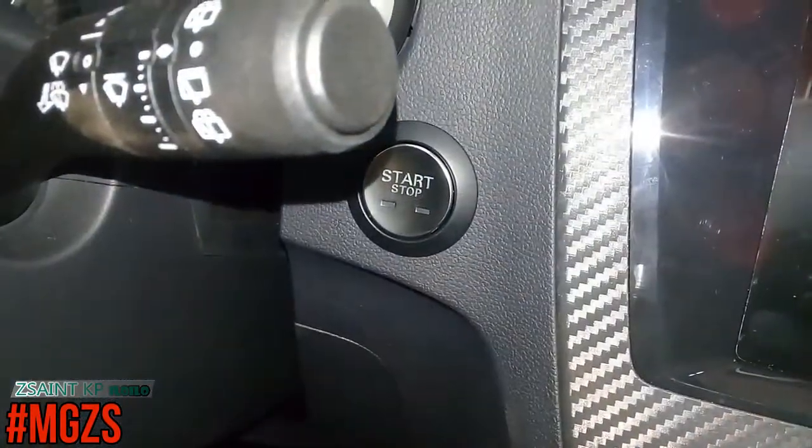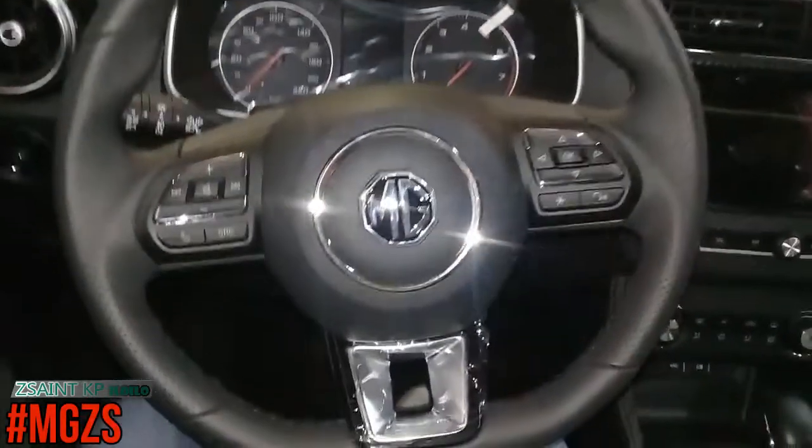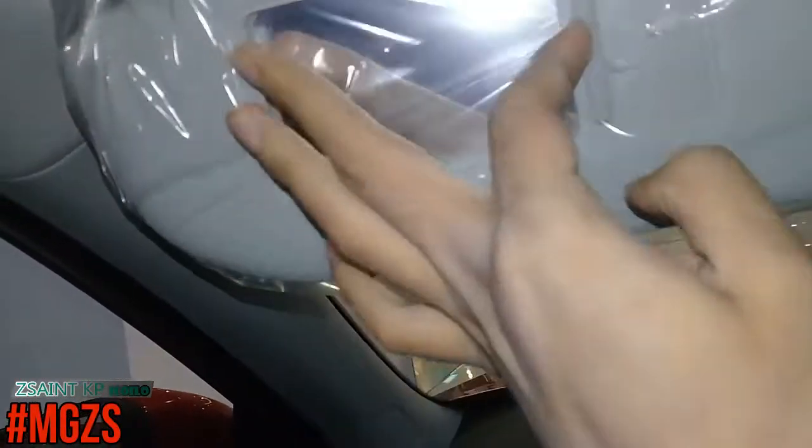This MG ZS does come standard with a push-button ignition. The steering wheel of this ZS gets a manual tilt only, adjusting using the lever right here. The driver's side sun visor gets a vanity mirror.